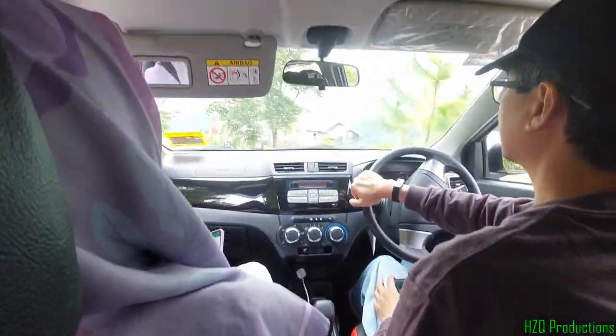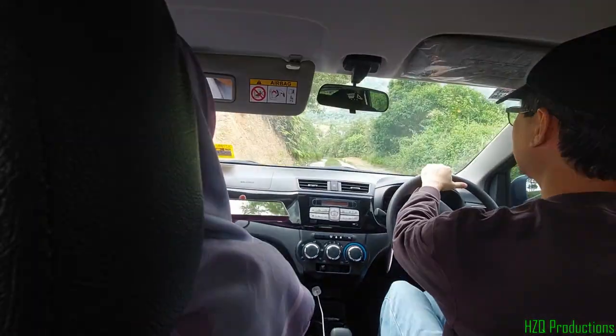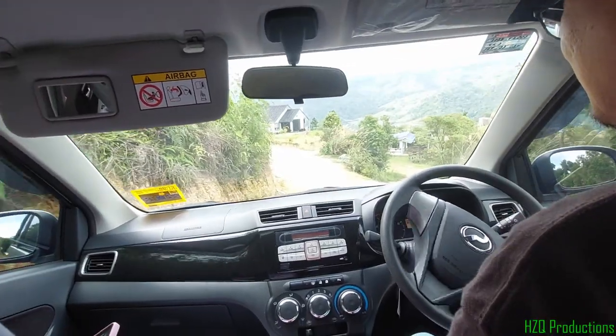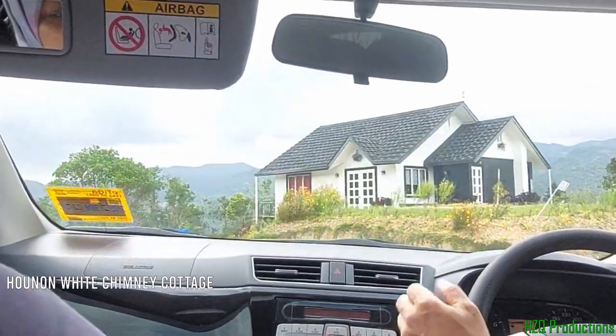After battling through the ups and downs of the road, we finally arrived at our accommodation. And nope, it is not Hounon Ridge, it's actually located a bit further down, and it is named Hounon White Chimney Cottage.